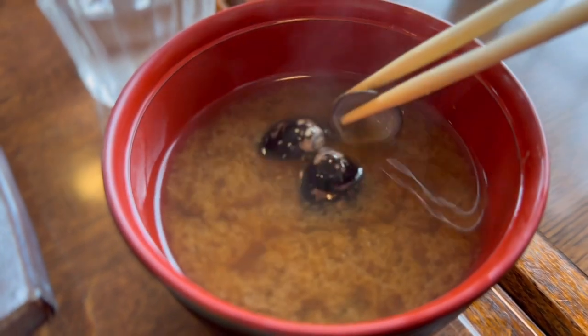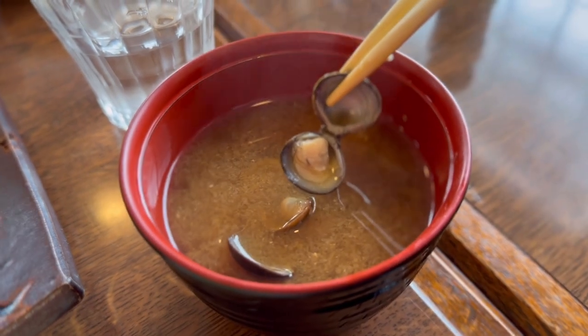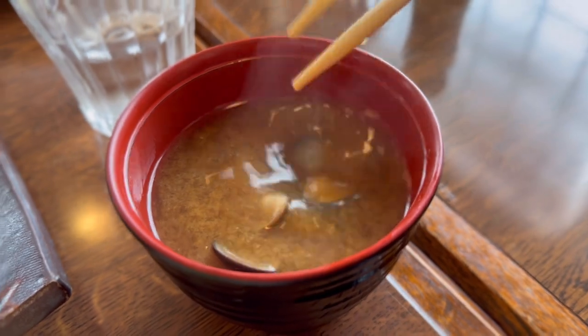And this is how I drink miso soup, even though I have cat tongue and it's really hot. You don't need a spoon. Correction, this is shijimi, little clams in the miso soup, and it really rounds out the taste of the miso. Delicious.